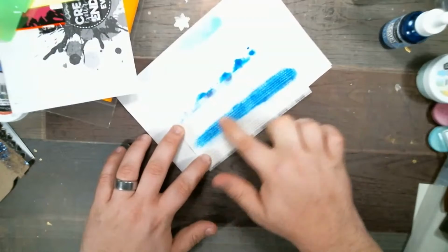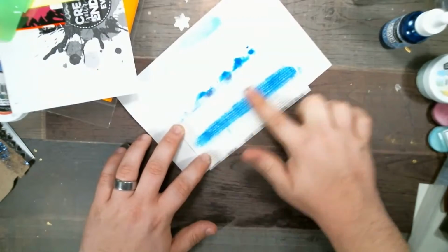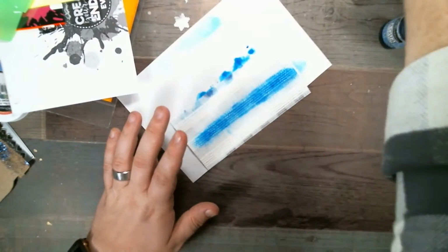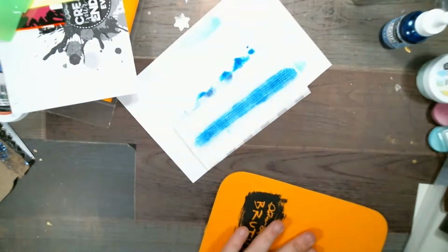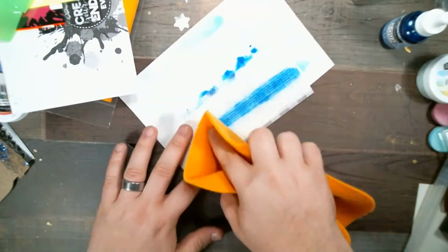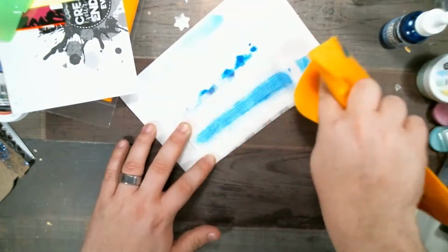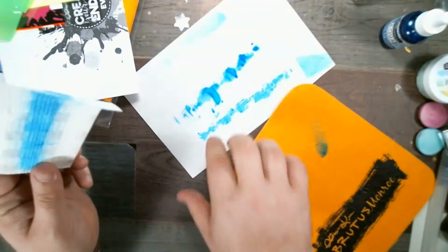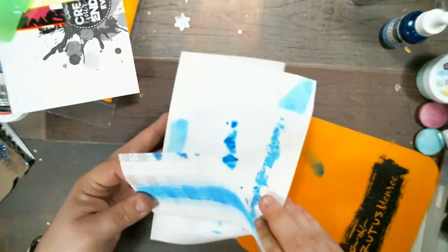But what you're going to want to do is just zhuzh over top. You really should have a paper towel. Well, let's use this. This is the Brutus dry cloth. You really want to use this for dry stuff, but this will work. There we go. You want to use this for dry things, but you know.